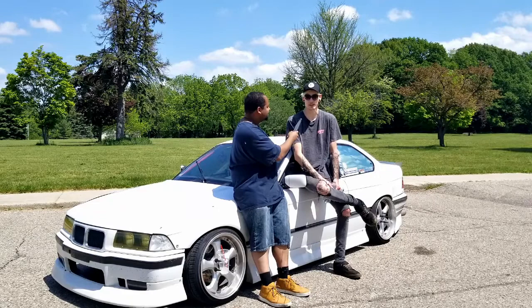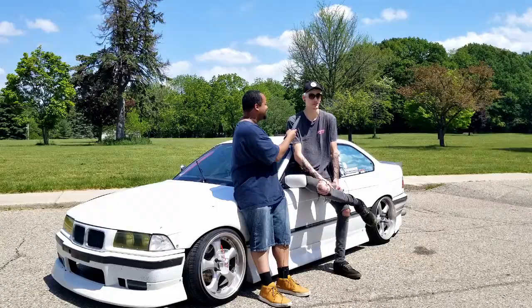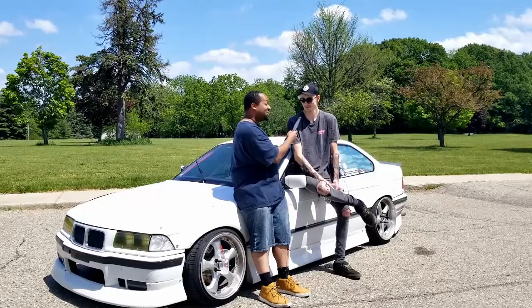Like, the fact that I have one wiper kind of sucks sometimes. But, you know, we always got Rain-X out here, so it's fine. That's fair. But all right. Sounds good, Tyler. How about we get it on the road and see how she feels?